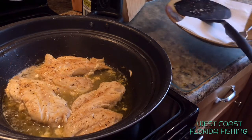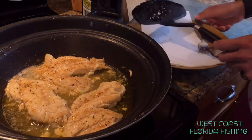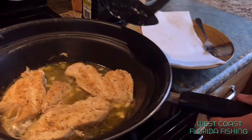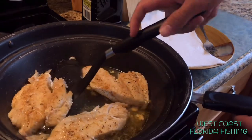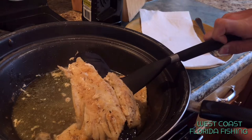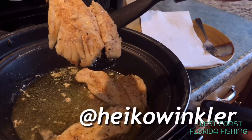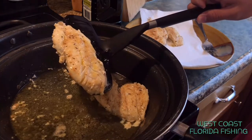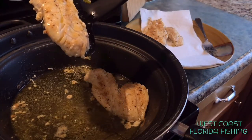Alright guys, this is all done, so we're going to pull it out of the boiling hot pan right now. So, get on this side of it. Juicy! Oh yeah.